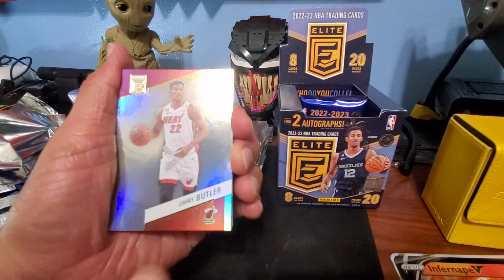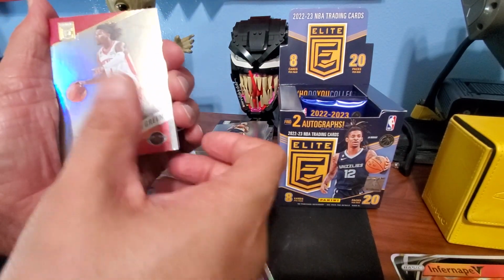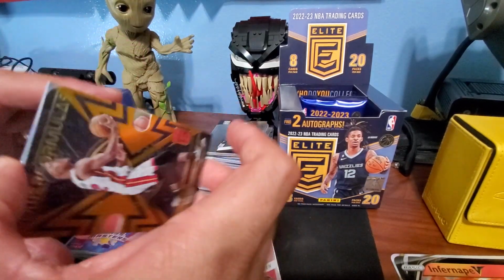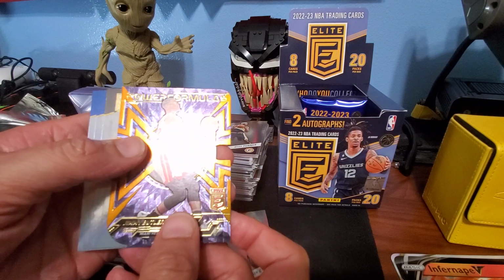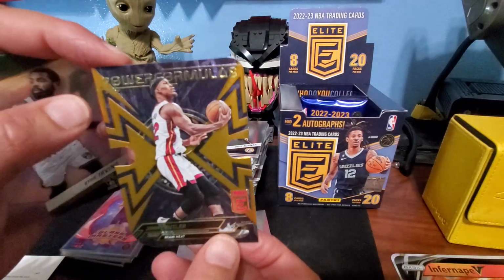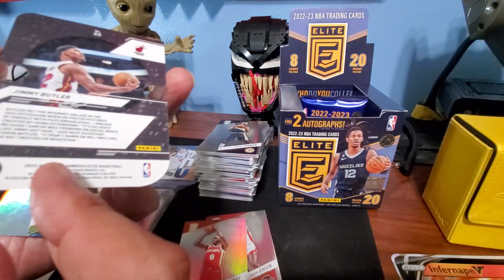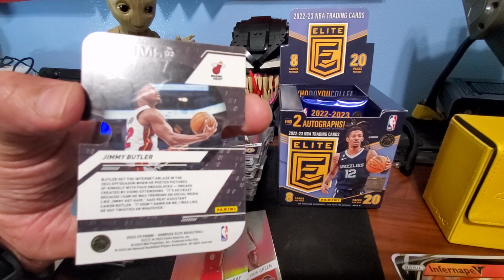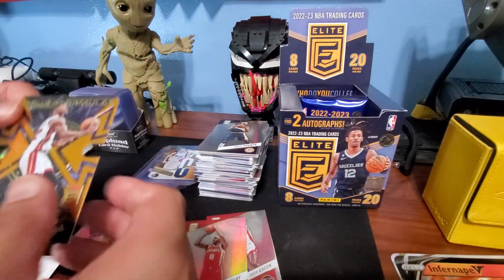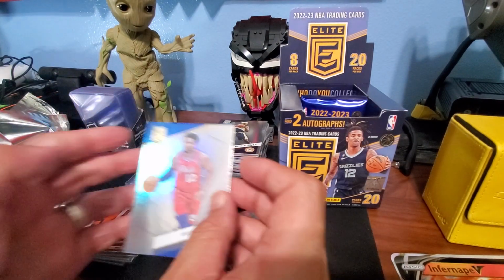We got Jimmy Butler, Kevin Porter, Jalen Green, Justin Holiday. Oh, speaking of Jimmy Butler, look at that power formula. That's a nice looking card. These are some nice looking cards, I gotta tell you. Very happy with the Elite. Look at that. Kyrie Irving, Isaiah Stewart, and Tobias Harris.